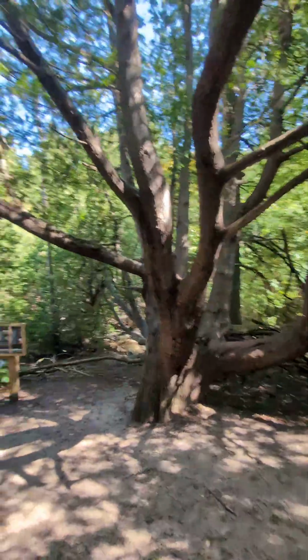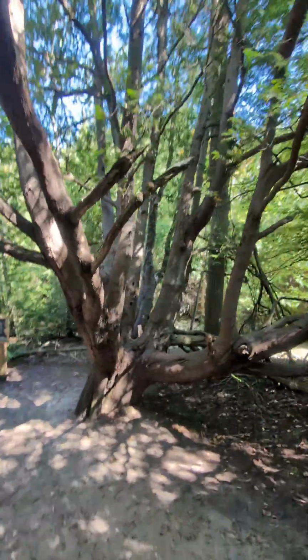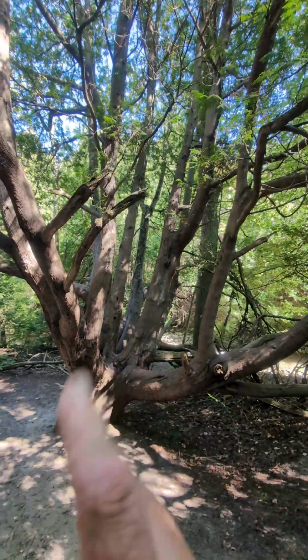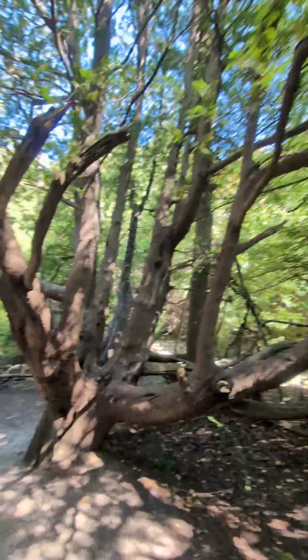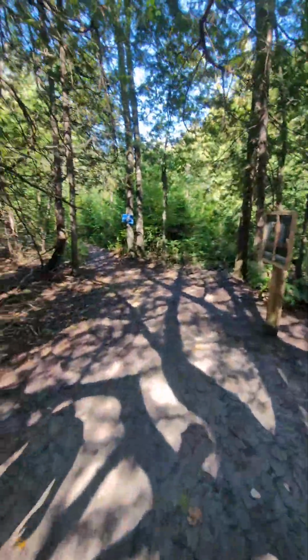Wonder if I can get a better sense of it over here. And it's like when you look at the tree over here, tell me it doesn't look like it's reaching out to give you a big hug with those arms. Big hug. I love your tree giving you a big hug. And there's definitely some interesting.